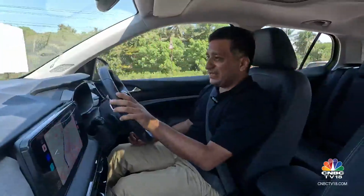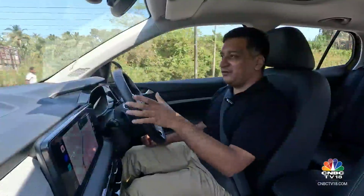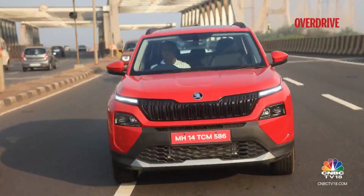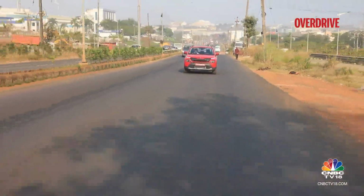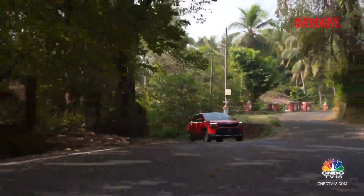But really what stands out with the Kylaq is the way it handles. If you are one who misses a lot of these fast, fun hatchbacks, or if you want an SUV but you don't want to compromise on a fun handling car, then this might be the car for you in the sub 4 meter segment. You have a sense of connection to the road that many other SUVs lack.